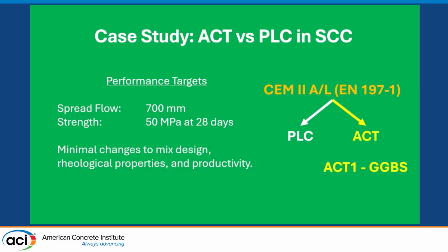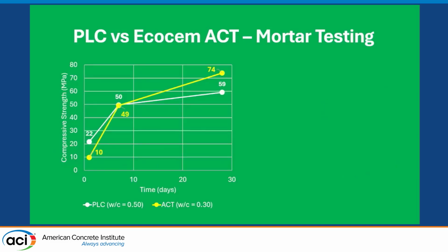I should be clear that the ACT cement I used here was what we call ACT 1, where the SCM present in the cement is ground blast furnace slag. So to demonstrate the extent of the issue in terms of strength development, here I've shown some mortar testing comparing the PLC with a water to cement ratio of 0.5 with our ACT cement at a water to cement ratio of 0.3. And we see that with this difference in the water to cement ratio, at an early age we have quite a low strength, but by 28 days we're able to achieve a strength that is higher than the PLC.